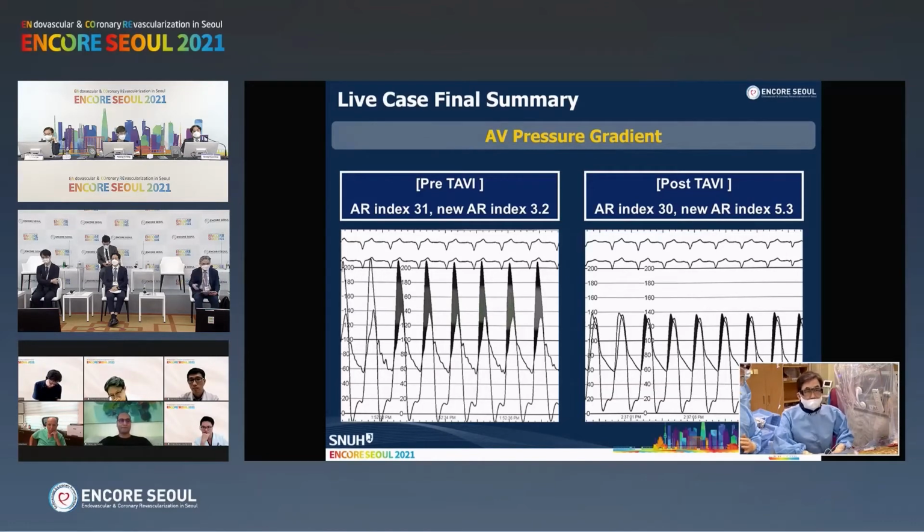And after a procedure, some patients show elevated LV EDP. That is an immediate poor prognostic sign, but in this case, LV EDP is stationary and less than 20, same as before TAVI. Thus, I expect this patient's recovery is really the best.